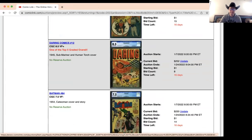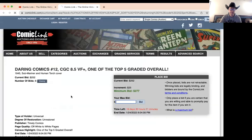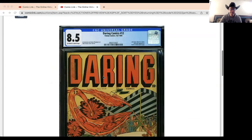8.5 on a Daring Comics, 1945, really high grade. Let's give this a look. This is a cool book. I have not seen it before. I'm not as big a fan of this artist, Alan Simon, cover and art. It's cool. It's interesting. It's a little bit, of course, derivative of the covers that Sham produced prior in this line. You really wish the artist went in a different direction.